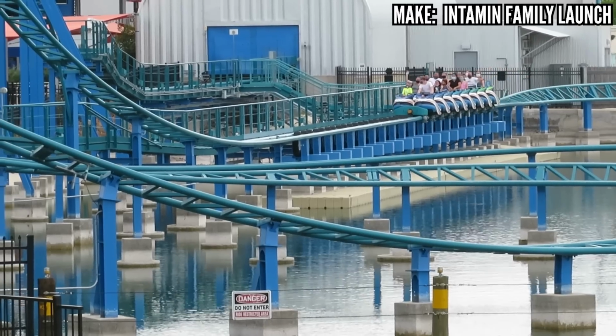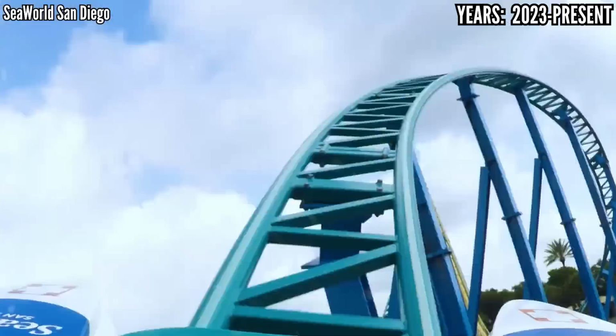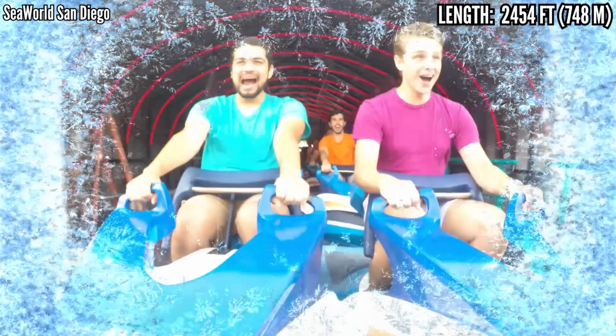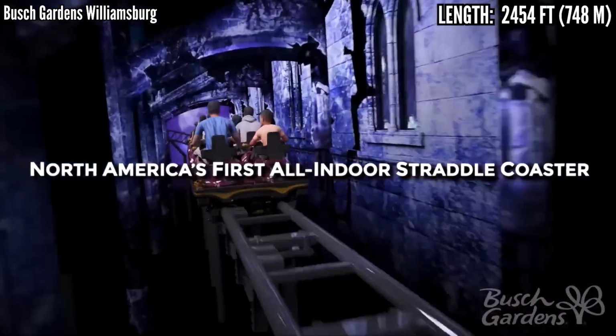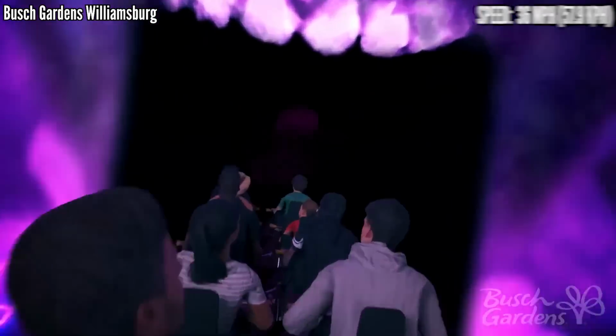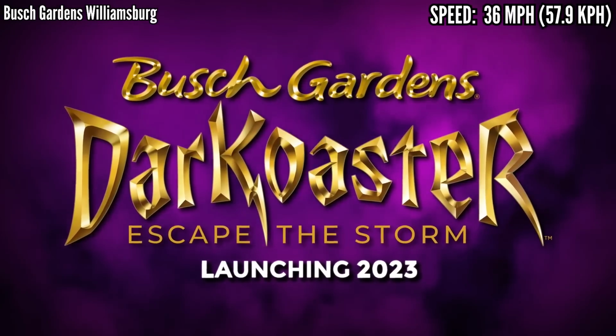The SeaWorld chain loves these Intamin launch coasters. There's one at SeaWorld San Antonio, there's a new one coming to San Diego this year, and it sounds like Orlando is getting one next year also. We can assume it'll be kind of like these, but this is throwing in the indoor element. This should be well themed, so even if it's not the most thrilling ride, this might have some awesome effects that could make the ride what it is.